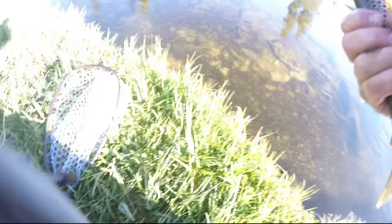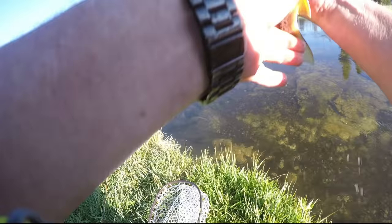A nice brown trout, and it looks like the hook released on its own.